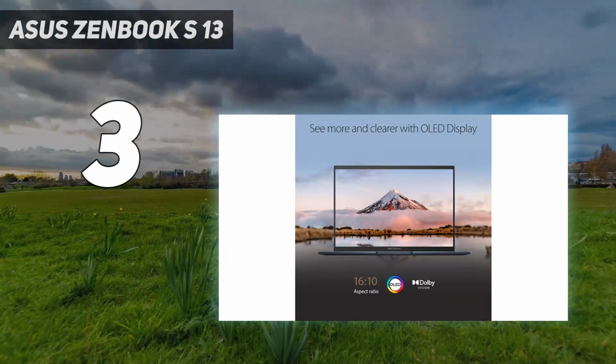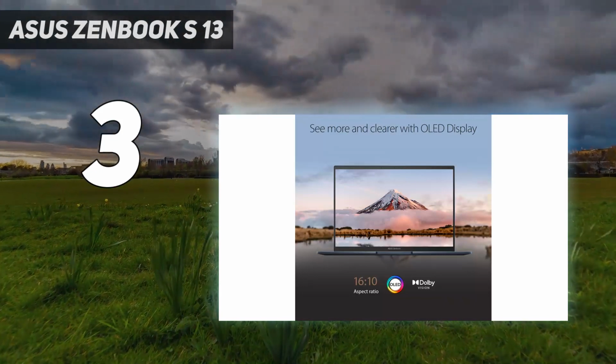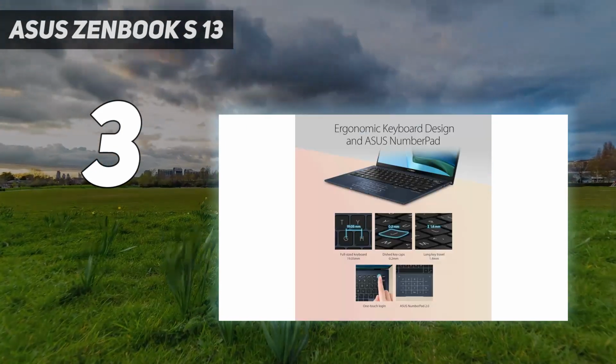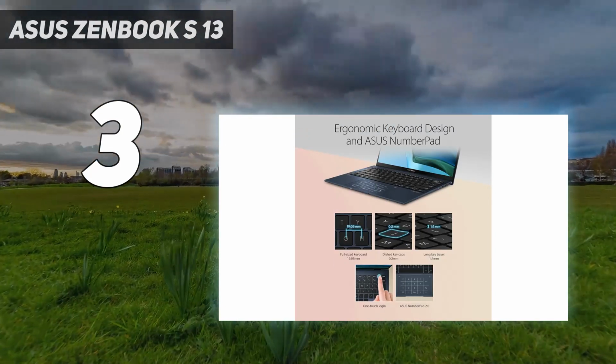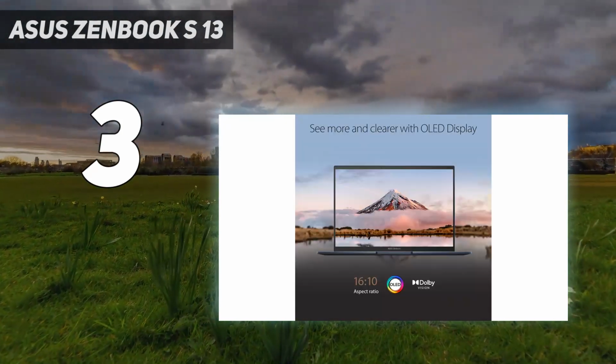great port selection. Performance-wise, it handled some games well. CS GO ran almost flawlessly during testing with only a dropped frame here or there, and GTA 4 ran smoothly on medium graphics.